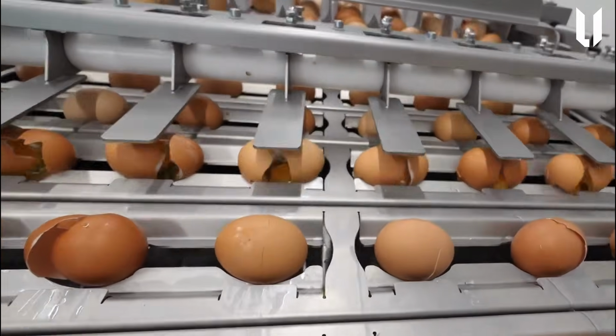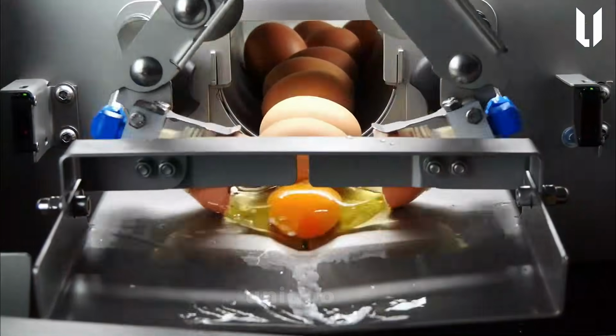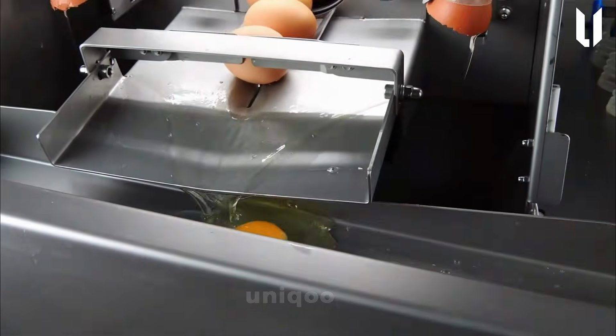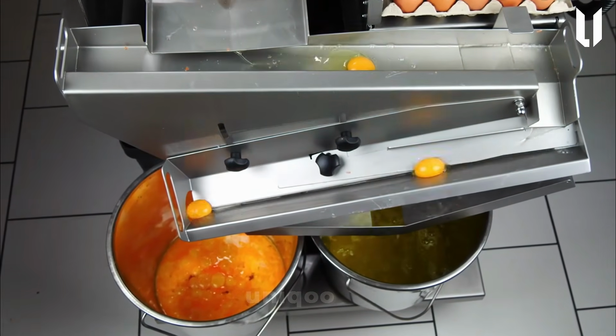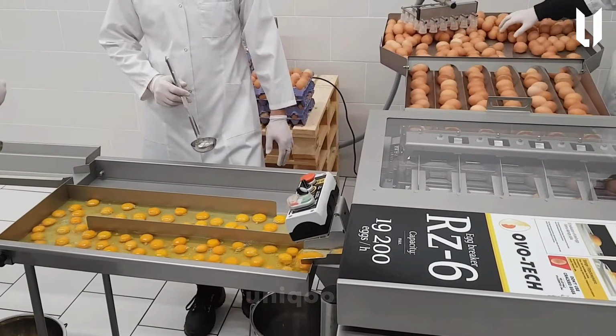Eggs are a versatile ingredient used in various industries, from bakeries and pastry shops to pasta factories. Need to separate egg whites from yolks. This machine can accomplish this at a speed of 220 eggs per hour.